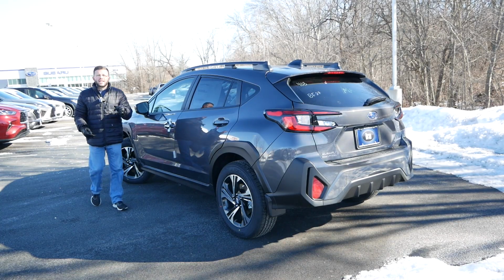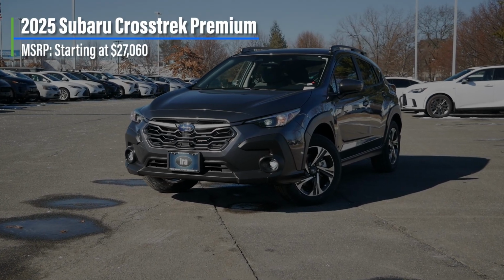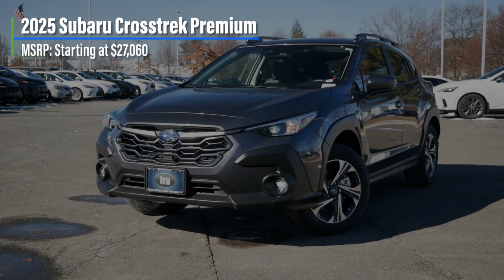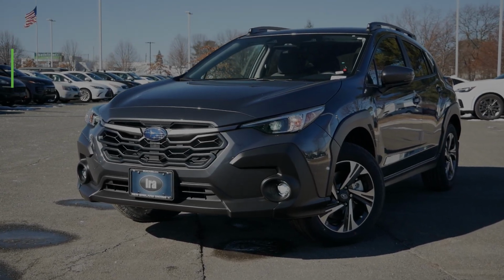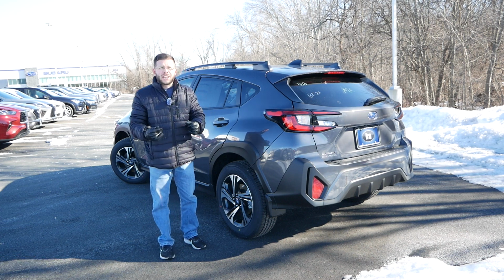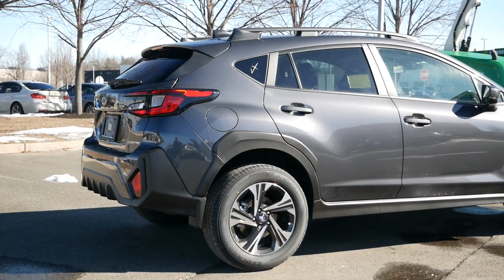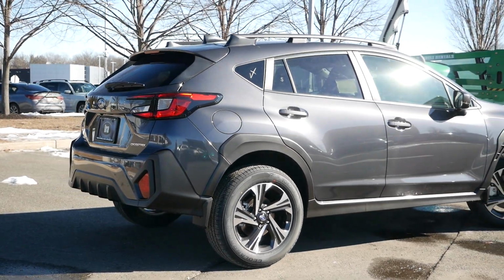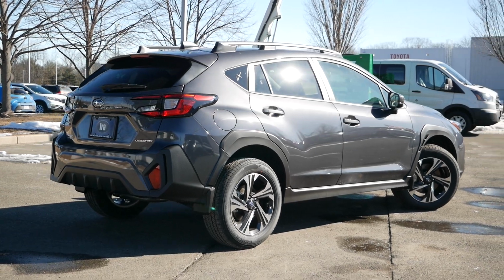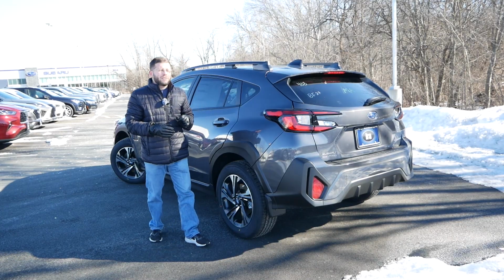So as always, let's begin with pricing. For 2025 with the Subaru Crosstrek Premium, you're looking at a starting cost of just over $27,000. Now, this is one of my concerns for this model, more specifically the Premium compared to the Limited, Sport, and Wilderness, mostly because compared to 2024, there is about a $1,000 price hike, and that does create a bit of an issue if you are someone on a stricter budget under $30,000. Now, the reason why we have seen that price hike is because of what's found under the hood. We'll get into that in a few minutes.